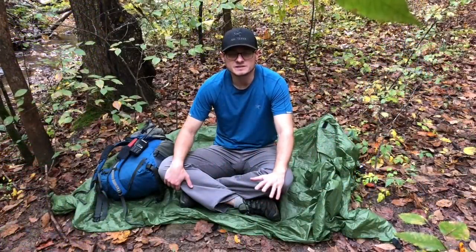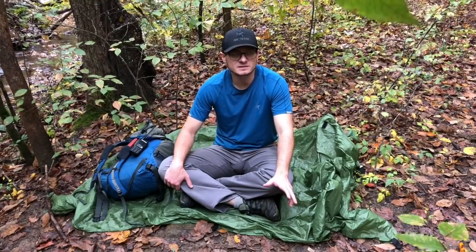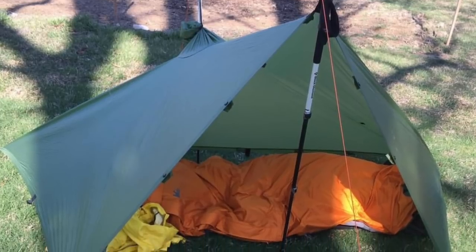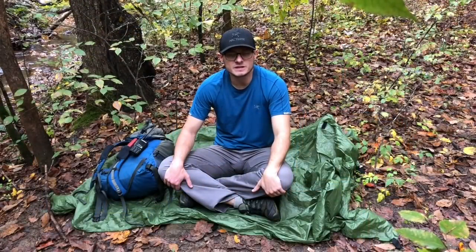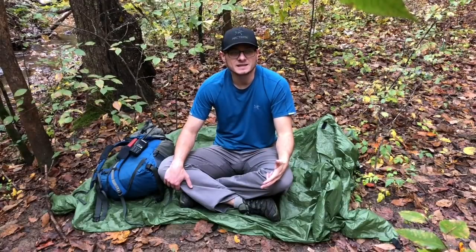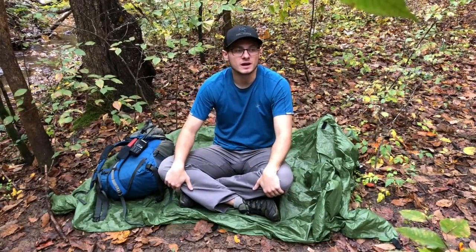So the Poncho Tarp is a pretty amazing piece of gear. I ended up carrying it the first time in the spring of 2017 when I had decided to go back and finish the whole AT, my goal of completing the entire thing. And I thought, you know what? I'm tired of setting up my tent all the time. I'm tired of carrying all this weight. I end up sleeping in shelters a lot. And I really don't feel like I need a tent anymore.